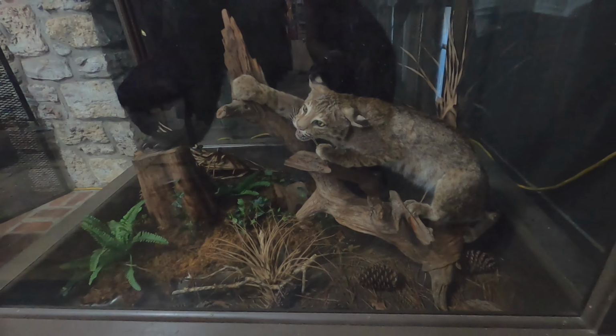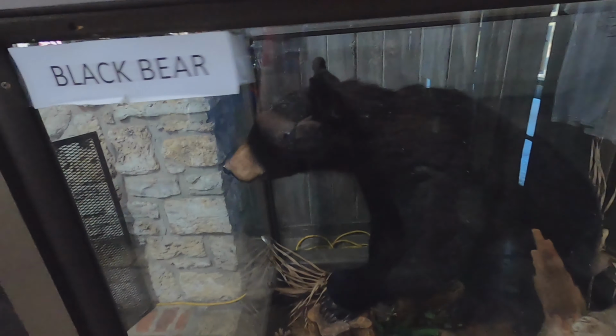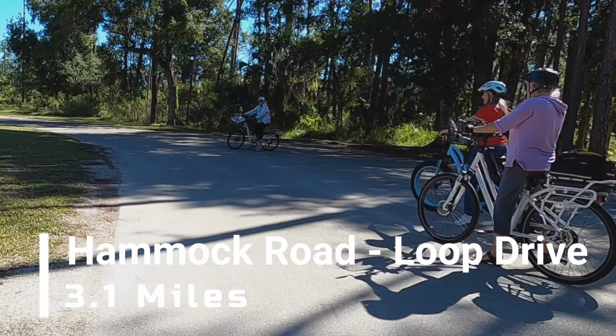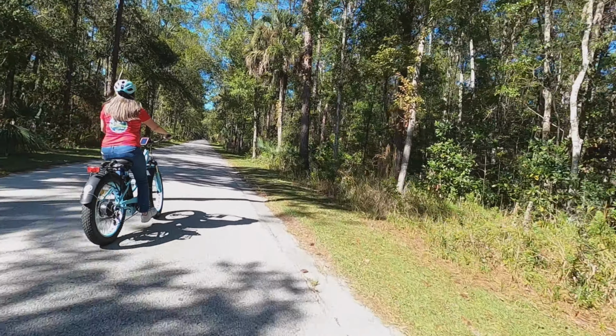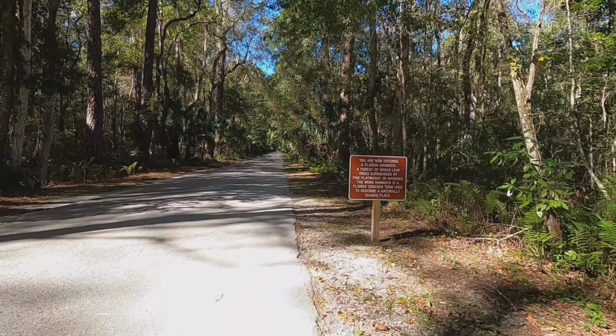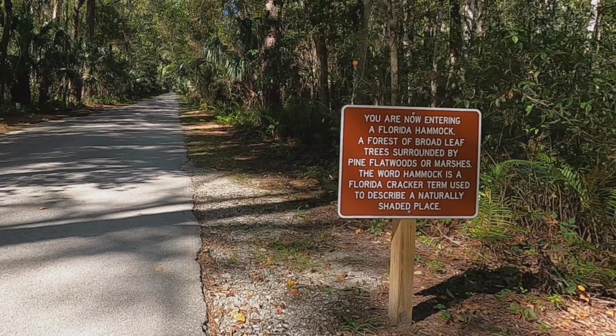All right, we plan on doing a trail. Do you think we're gonna see one of these bobcats or a bear? They say there's one around. All right, so we're gonna do the canopy loop. Yeah. Because you're entering a hammock.